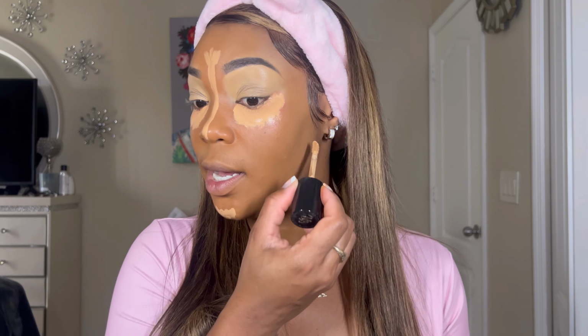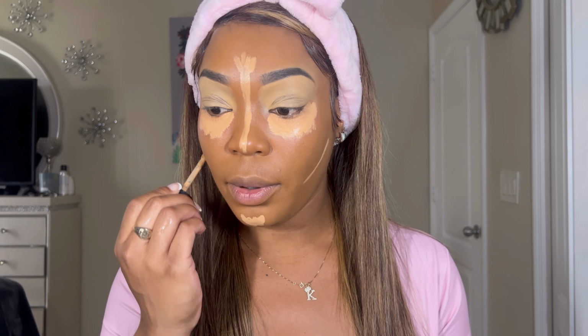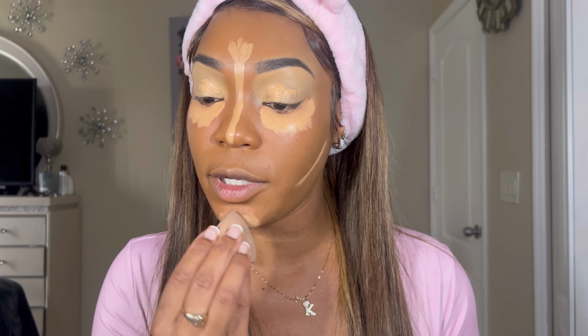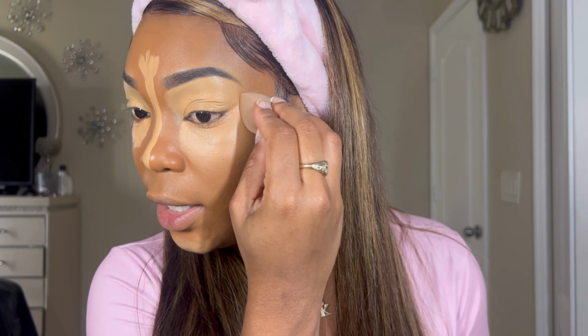And once upon a time, I was not a contour girly, but I've seen where it makes a huge difference. So baby, contour that face. So now we're going in with the angled sponge because we're going to go under the eye with it. And to be honest, I'm loving this total set sponge. You want to make sure we blend out the ends, no harsh lines. And I love how this angled sponge is getting into the creases.